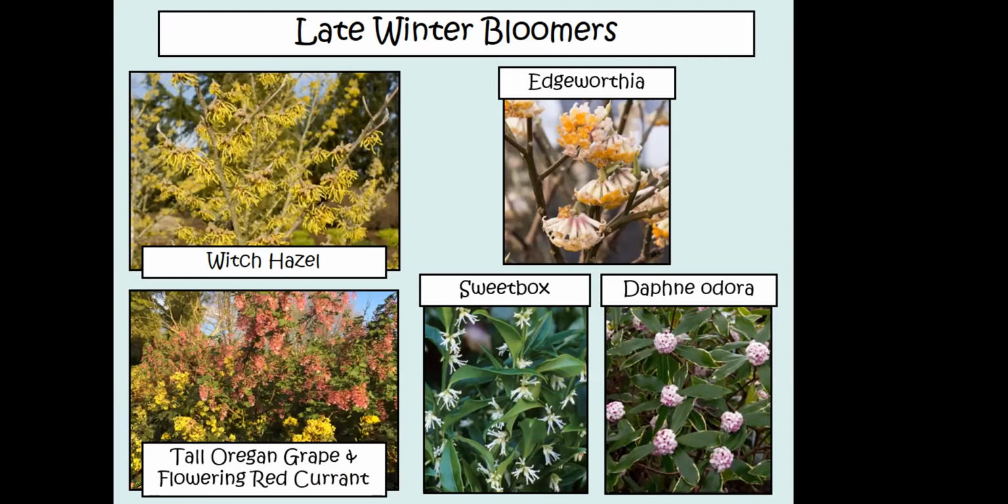And this dynamic duo here are a couple of native plants. So this is tall Oregon grape, or Mahonia aquifolium, I think, and flowering red currant. This picture was taken at Riley Park. It's an area adjacent to the parking lot. It gets no water and no attention whatsoever, and yet in the late winter, it has this absolutely fantastic display of flowers. So I think it's just such an amazing planting, and a combination planting of two native plants.